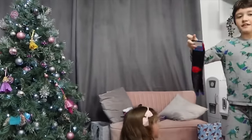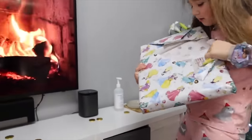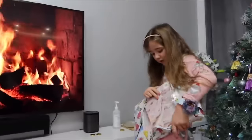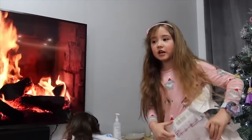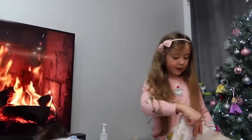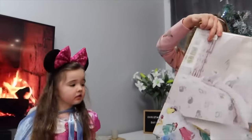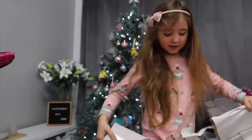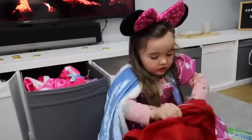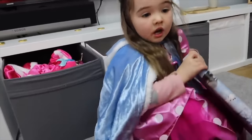Which type of socks are they? Marble. And slipper socks. They go over your socks, so they keep your feet warm and toasty. There we go. What's this now? Bunny bedding. Do you remember I asked for bunny bedding? Now I can have it in my room. Can I have it in my room? Of course you can, baby. Yay. Thank you.